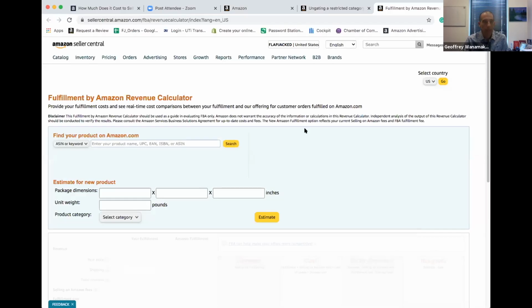Are we seeing the Amazon screen? Yes, yes.